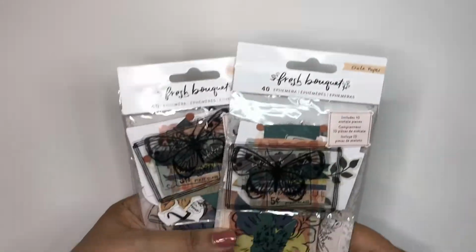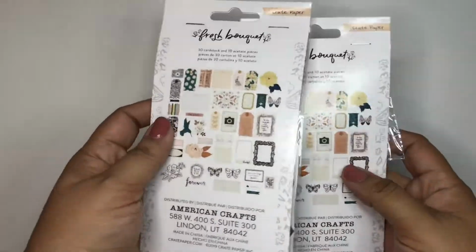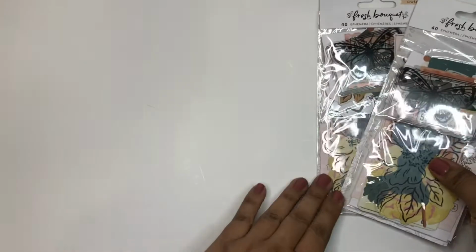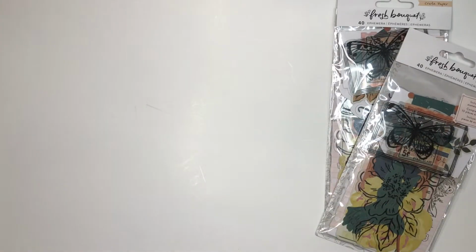Next, I have Peachy Cheap, and I believe they're considered small business. I'm not sure, but I'm including them here. And I picked up the, what is this called again? The Bouquet collection, I believe. Oh, Fresh Bouquet. So Fresh Bouquet by Crate Paper. And the ephemera is kind of large and looks like just tags, but I could still use them for stuff. And I love that acetate butterfly, if you can see it through the packaging.